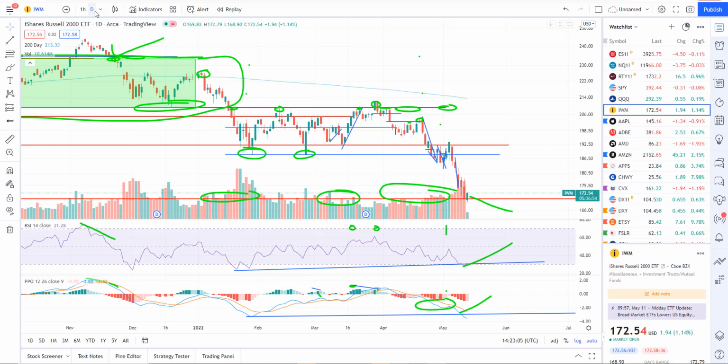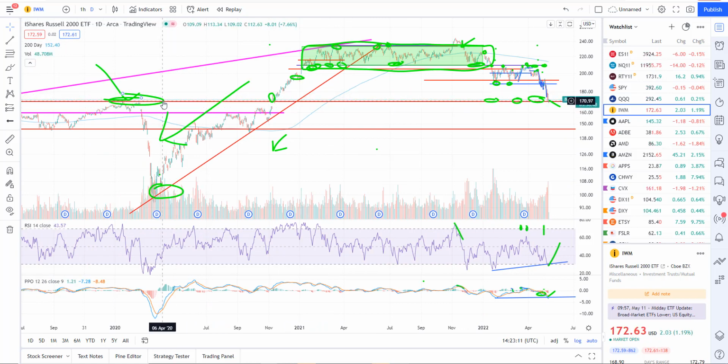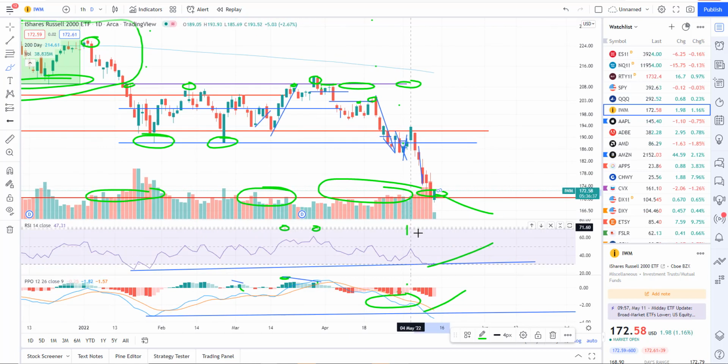And the small caps, again, I just talked about how we're holding. We hit our price target yesterday, and that price target was about 170.50. We hit it yesterday, undercut it briefly today, but they're stepping in and buying it. This should be support, all right? We should get a reaction here.